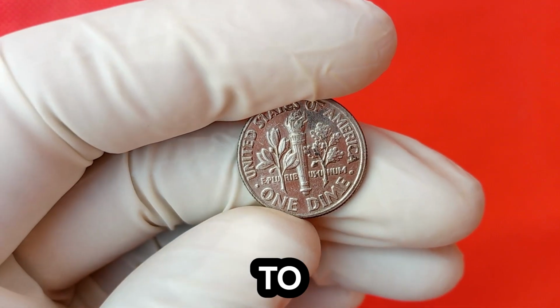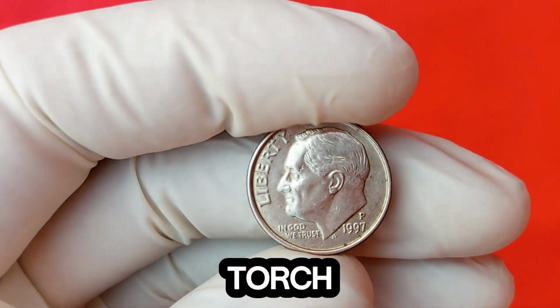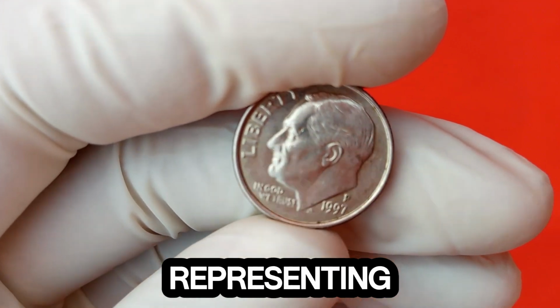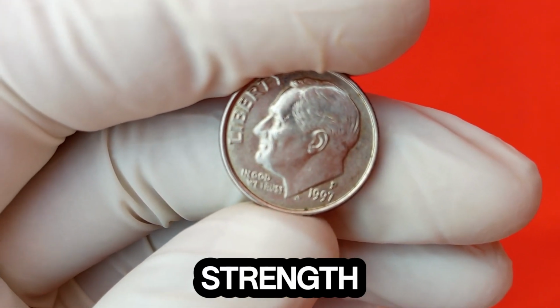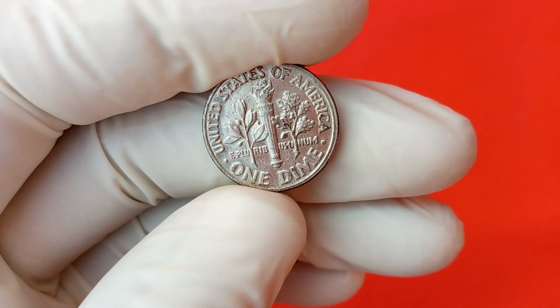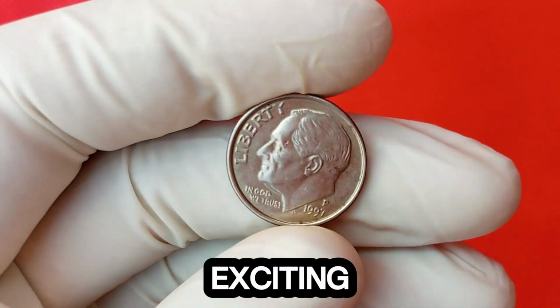Flip the coin over to the reverse back, and you'll see the torch, olive branch, and oak branch, symbols representing liberty, peace, and strength. A timeless design that has remained unchanged for decades. Alright, now let's get to the exciting part.